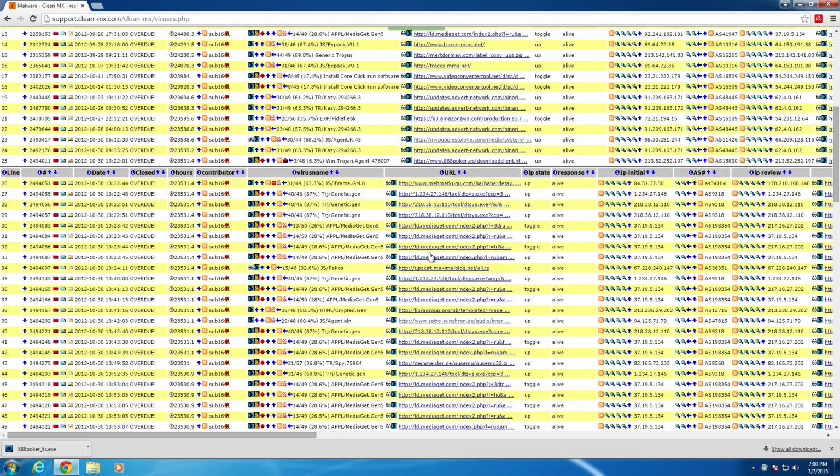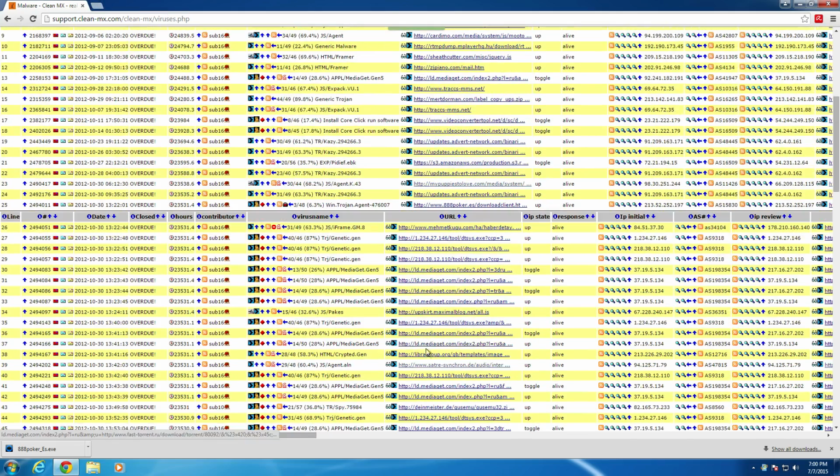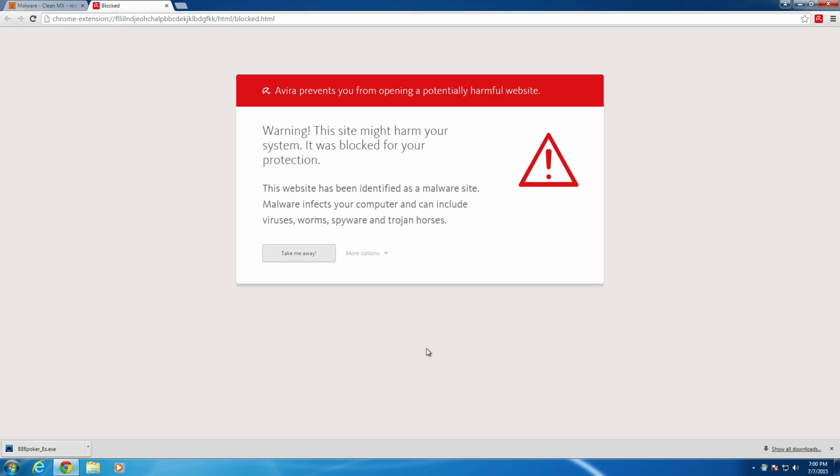Avira did a very good job at actually blocking this. So, let's see. All right, final verdict here on Avira Browser Safety. Well, it missed 2 out of 10. So that's a really good result in my mind for a browser tool like this one. I think Avira did a fantastic job at protecting the system through the browser. So I'm gonna have to give it my recommendation.